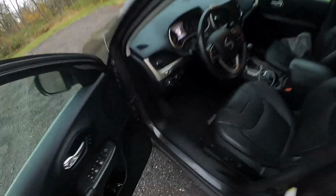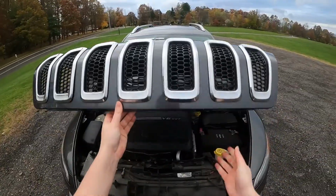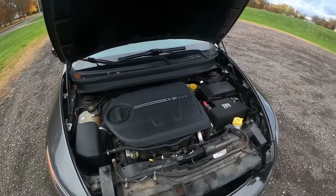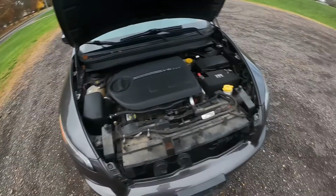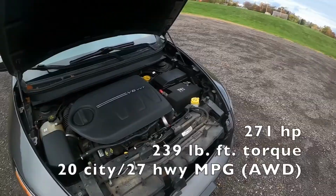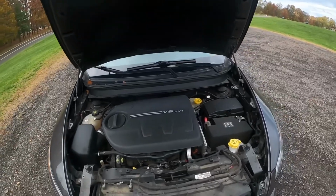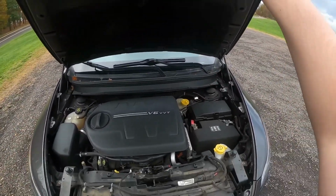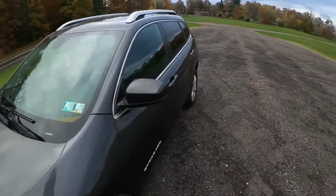We'll show you guys under the hood real quick. All right, so this is a 3.2 liter V6. Kind of surprising to see a V6 in a little compact SUV like this, but it makes 271 horsepower and 239 pound-feet of torque. Pretty good power. It's a big engine, but this 9-speed automatic kind of slows it down a little bit. Talk about more of that when we get this thing out on the road.